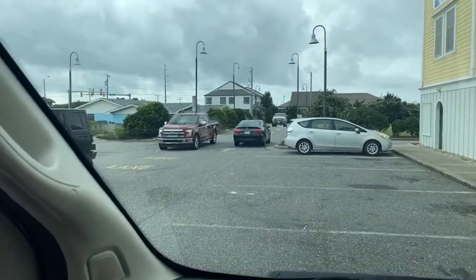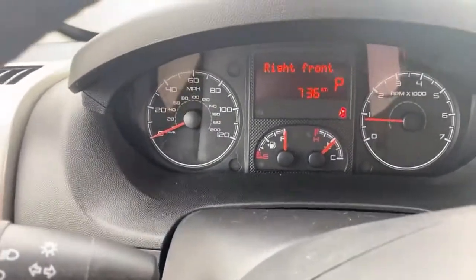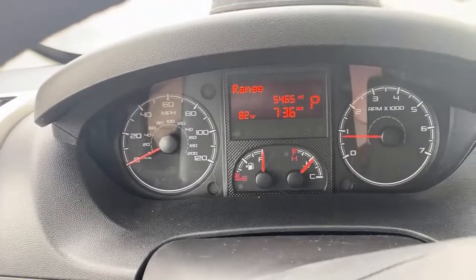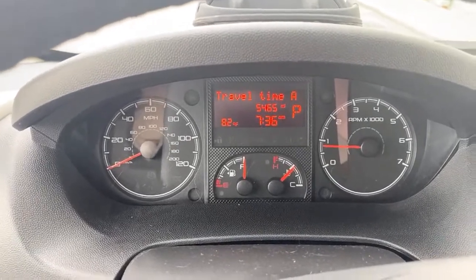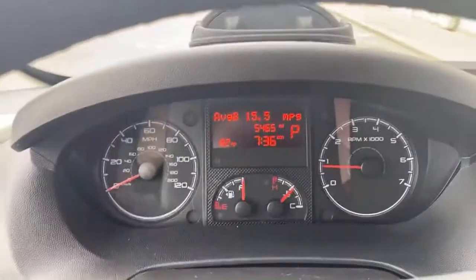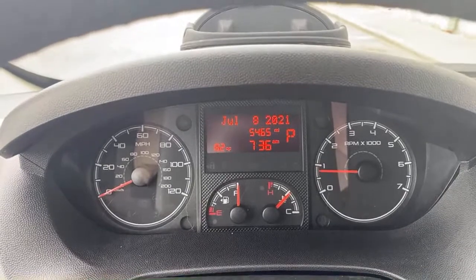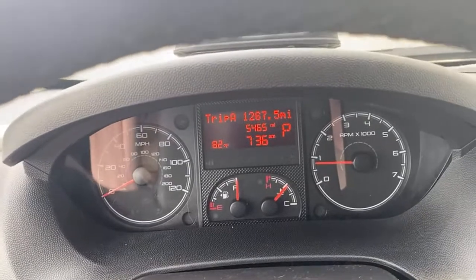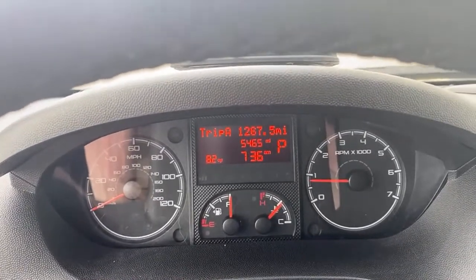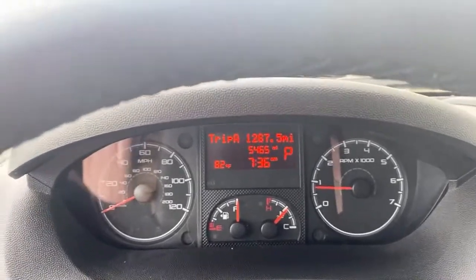Okay, so the mileage on the van, that's a great question. I've got to hit the trip thing again. On this particular trip, let's see. Trip, range, distance, average economy, instant economy, average speed, travel time. I've got to find the button here. Okay, let's go back to this. Range. Travel distance. So this particular trip, we're gone 1,267 miles, which is cool.